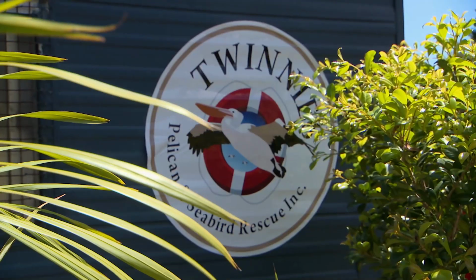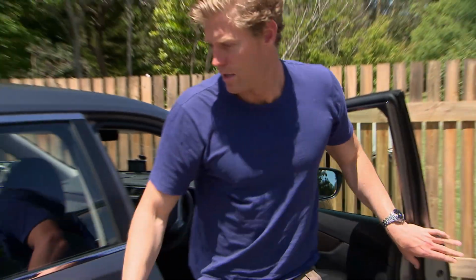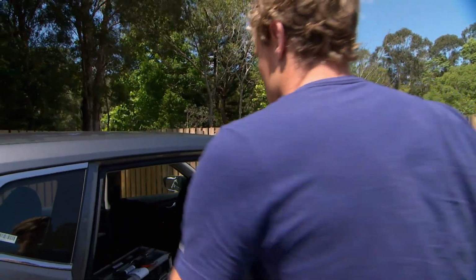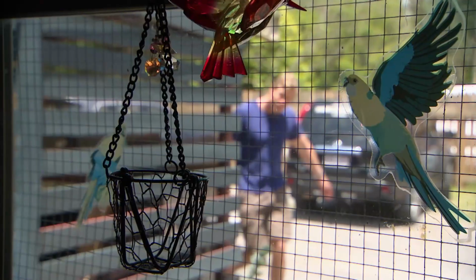Around these parts, Bridget and Paula, the twinnies, are renowned for their passion and dedication for rescuing pelicans. Now, today they've called me in to help out one that has a mysterious condition that has even them stumped. Chris is on the Gold Coast to meet a couple of familiar old friends who are dedicated to the care and rehabilitation of seabirds.